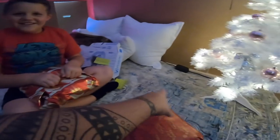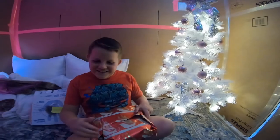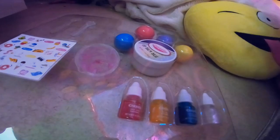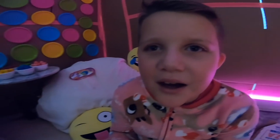Oh my gosh, it's like Christmas. Kyle, scoot over there and you get to open up an early Christmas present. Maybe this is an awesome box fort to get trapped in, right? Yeah. Kyle, I've never made lip balm or even worn lip balm before. Adding shimmer to the mixture. That's a big nope for me. I think we're getting sucked into the girliness of this box fort.